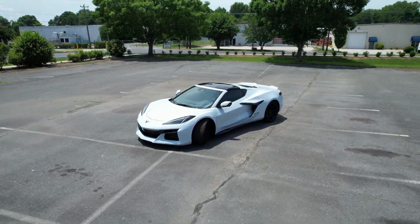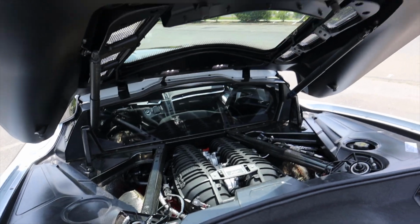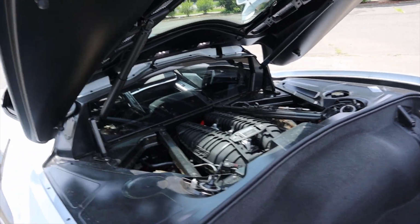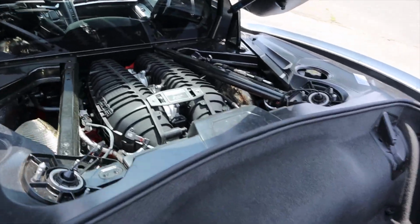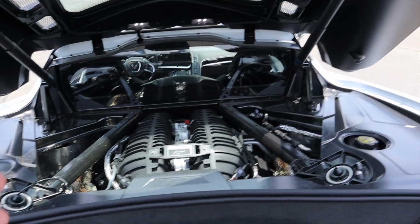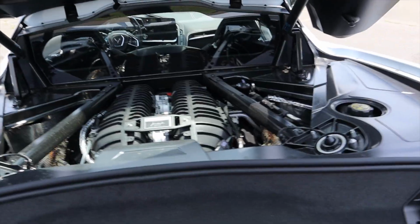Take a look at where the engine is on it. This thing has an engine in the rear. The C8s now have the engine in the rear. And as you see here, it is absolutely amazing. It did not need any type of forced induction to make 670 horsepower.